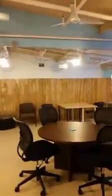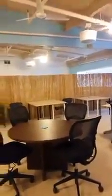Now this is the room that I liked when I did the tour the first time. Just look how big it is and you know how it's laid out. Yeah, this is 1,800 square feet. You can have an event with up to, let's say, about 100 people in this room.